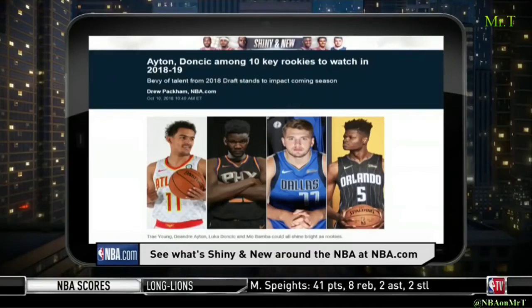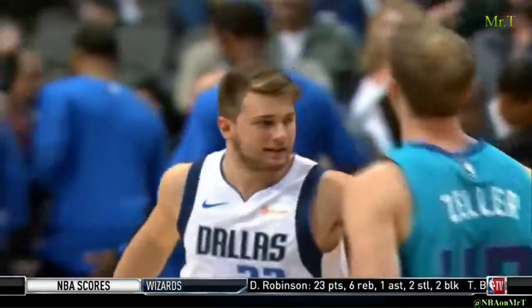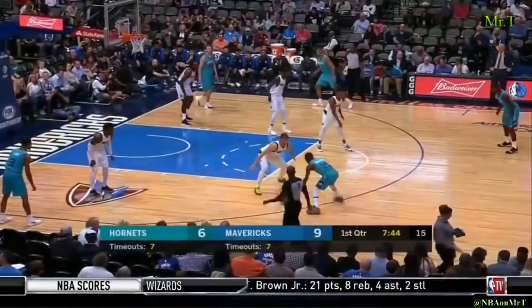how each of the first-year players are performing. Over the next few minutes, we're going to show you several of the top 10 picks from the 2018 NBA draft. Starting with number 3, Luka Doncic.